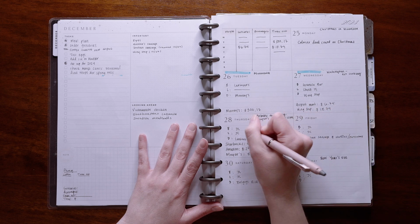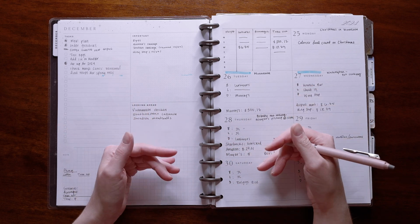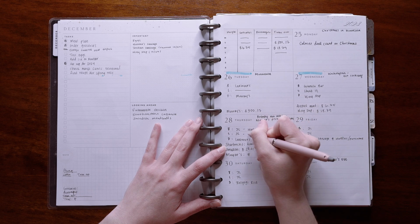I'll generally go back and add in what I ate. So this isn't always just meal planning. Sometimes it's just to track what I have been eating. Today I had waffles. And then for lunch I had a cheeseburger.